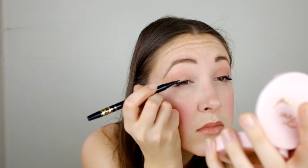I'm gonna touch up my liner. And I also like to let my lashes fully dry and then curl them one more time to really give them that uplifted look. So I'm gonna do that and I'll be back. So here's the final look. Basically makeup I do when I'm not really sure what makeup to do. And I hope you guys liked it and found some new vegan cruelty-free products maybe you didn't know before.